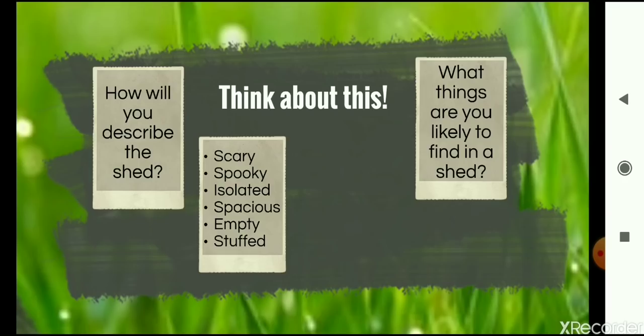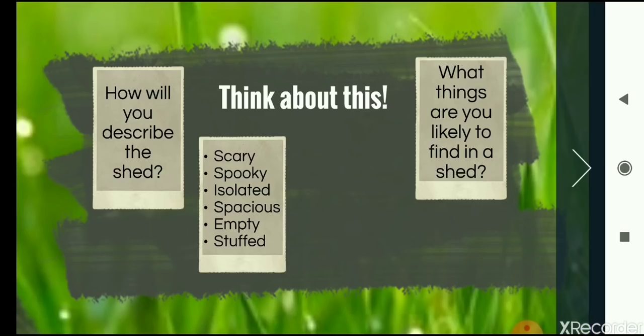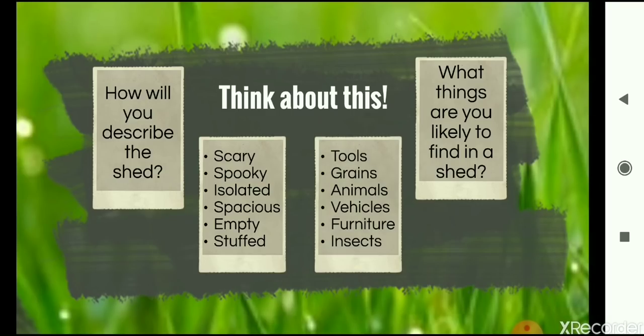Now moving on to the next thing, what things are you likely to find in a shed? I'm going to wait here for you. Think about all the things that you could find in a shed. Just imagine that you are entering this shed. Imagine all of the things that you are going to find in this shed. Pause the video and note down at least 5 words that come to your mind when you think about the things that you are likely to find in this shed. Now I'm going to list the things that I was able to come up with.